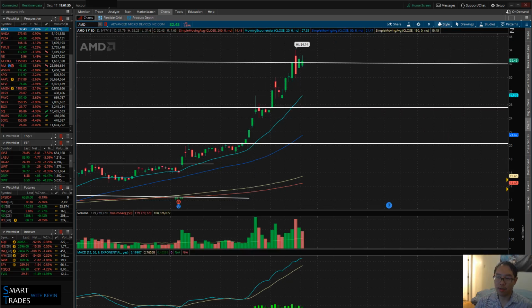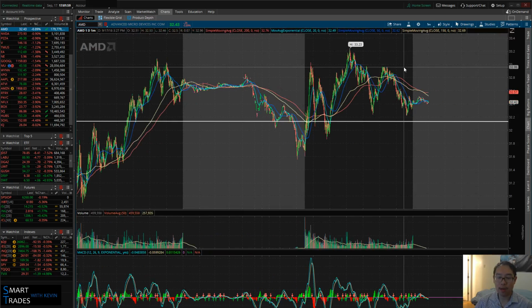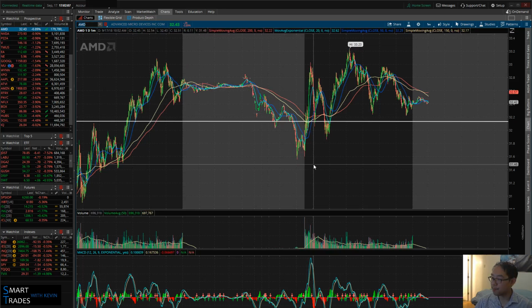For this stock, you don't want to be forcing a trade when it's going higher, right? What you really want to be doing is, if you can get this at a discount, that would be a good area to look at.